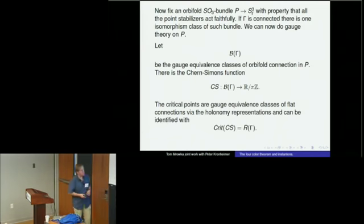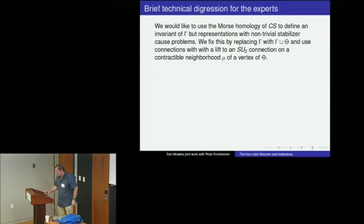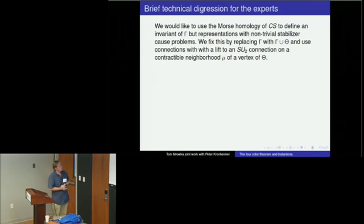If you haven't seen this before, the game is that we're going to try and do the Morse homology for this function or one-form. There's some tricky business there because, as a function, it's multi-valued; it's a circle-valued function. But this picture already gives you some hint about what you're supposed to do with the cube. The cube is singular, but I could think of trying to perturb the Chern-Simons function to make it regular, and that's what we'll do. So anyway, we want to do Morse homology for Chern-Simons.